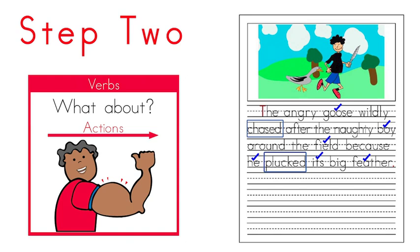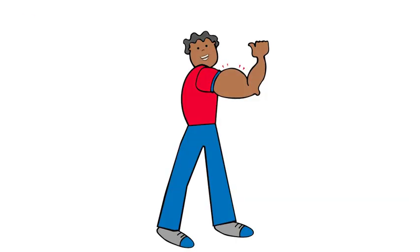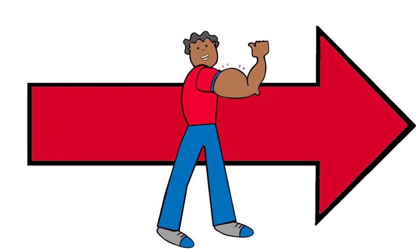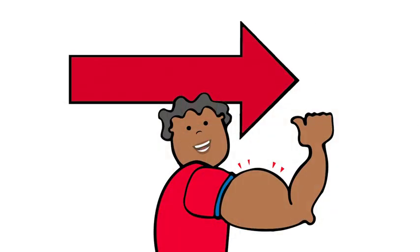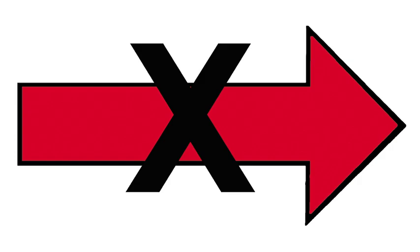Wow, that was fun. In this lesson, you learned about powerful verbs. Powerful verbs drive the action in a sentence. Great job! After you finish your homework practice page, you then will be ready for lesson number 13, where you will learn about the other types of verbs that have no actions.